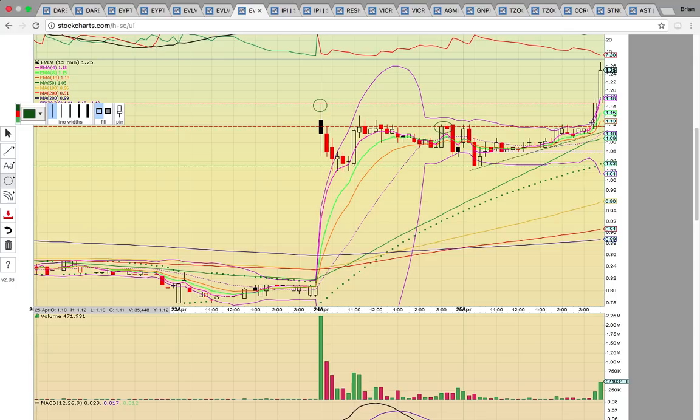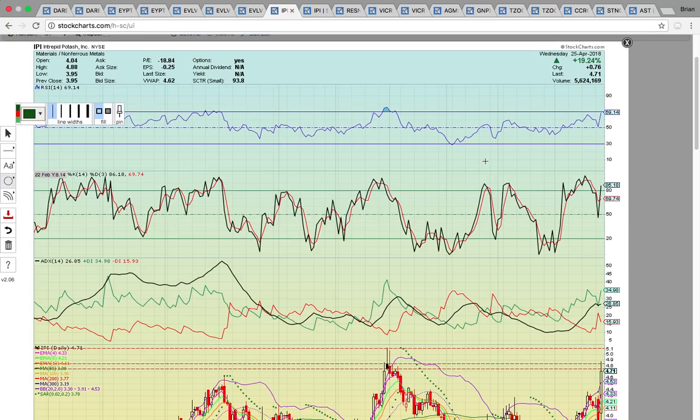But yeah, sometimes when that happens into the close, it ends up pulling back and taking a breather, because it gets a little overextended. For people that traded ticker symbol MARA, they know what I'm talking about. It had the same kind of move into the close, and it was overextended, and then it did pull back the next day.